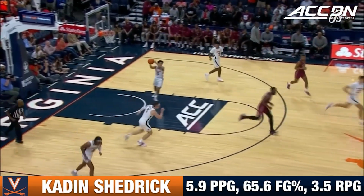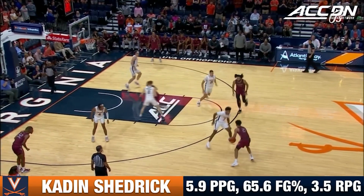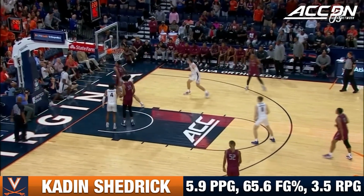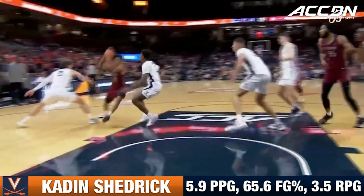At the rim. Shedrick was there, Franklin too, maybe Vanderplas as well. He's now 0 for 3 in his career on three-point attempts. You're not going to hear that call too much. Oh, man, monster block. Tried to save it. Virginia, the guardians of the rim.